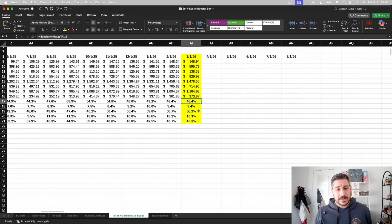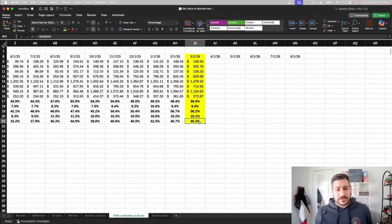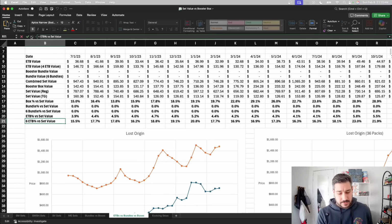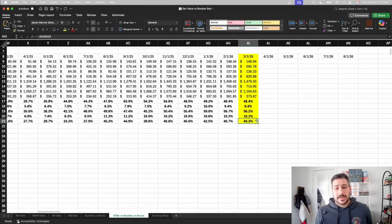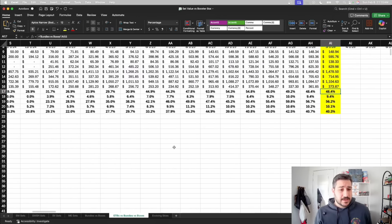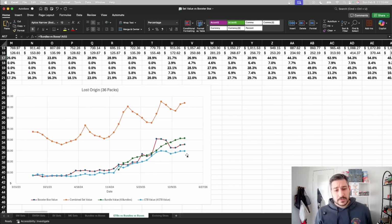This right here is your ETB value down here. Your 6 ETBs, or 4 ETBs, excuse me. Gotta fix that. I'm so sorry, guys. Your 4 ETBs. Again, there's only 8 packs in here. It's 32 total packs compared to the booster box, which is 36. I understand, I get it. It's close enough. But down over here is your booster box at 48.4. So we have about an 8% gap here in this graph between the booster box and the ETB.